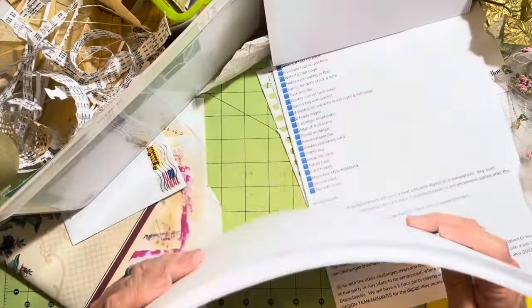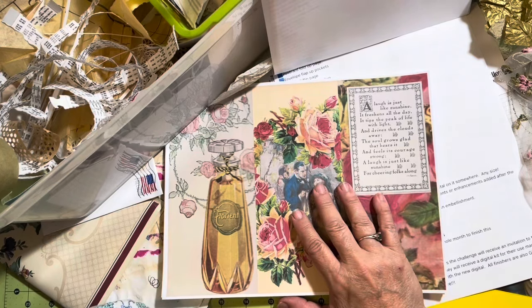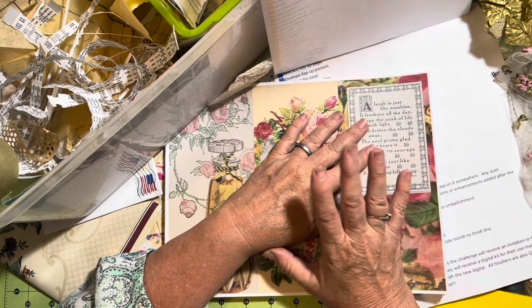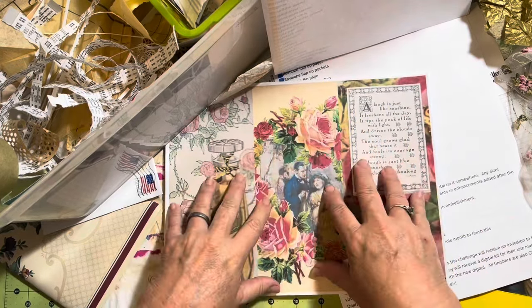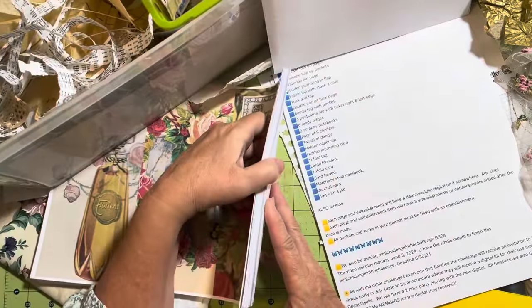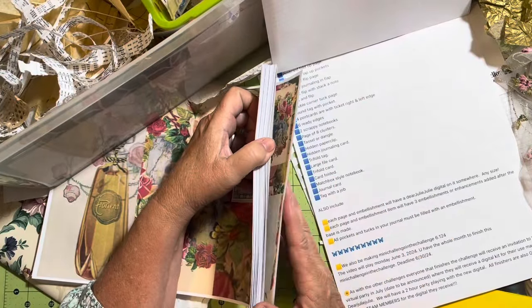So you receive a digital kit and an invitation to a 2-hour party where we get together, and it's exclusively the people that finished their journals on time, and then we play with the digital. They are also the design team members for this digital. So those that finished in April are the design team members for this kit. Right now, that's how my design team works: if you ever wanted to be on a design team and get to show your ideas and your work, then you can be the design team member from a VIP. Okay?